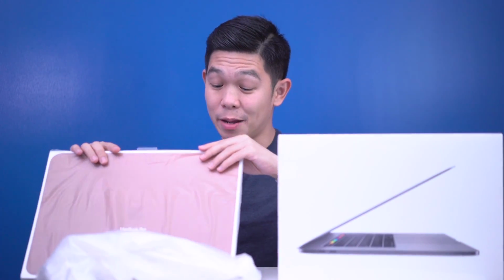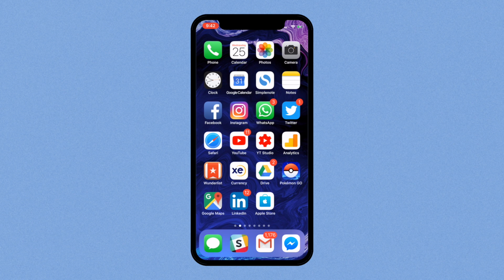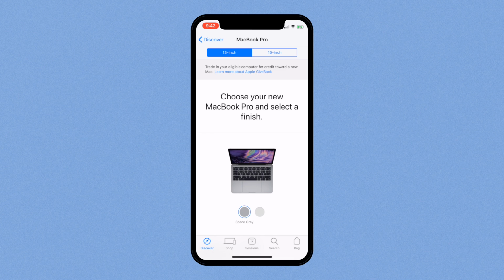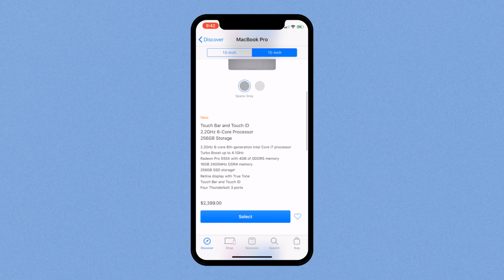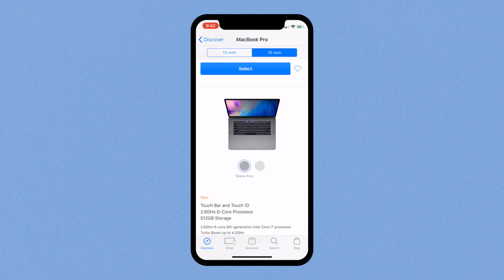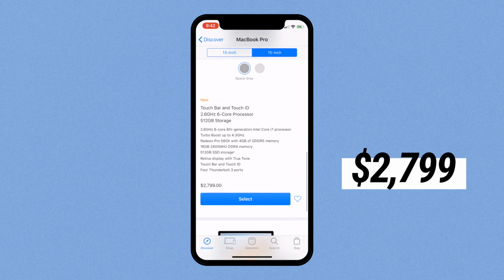But before we begin, I'm sure some of you are wondering how you can get to $7,000 for a MacBook Pro. Let me show you. Let's go ahead and dive into the Apple Store app. Let's look for MacBook Pro. There are 13 and 15-inch variants. As you can see, the new 15-inch MacBook Pro starts at just under $2,400, but we actually have this one, which at standard configuration is just under $2,800.